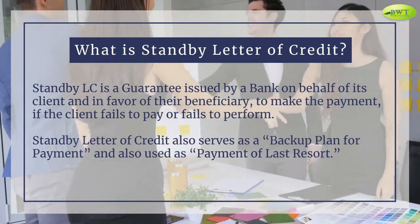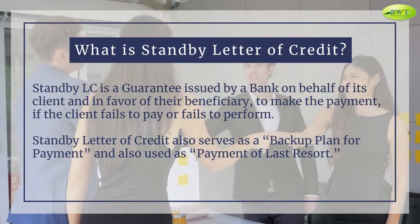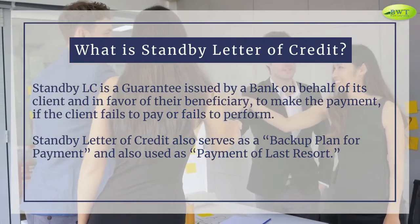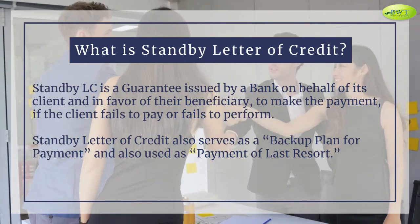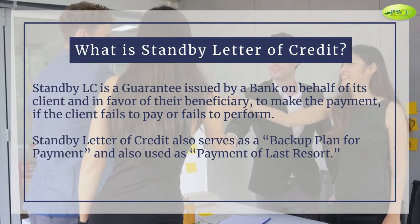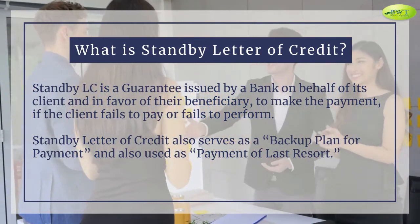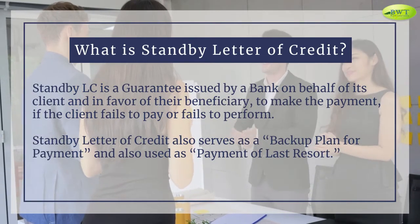What is standby letter of credit? Standby L.C. is a guarantee issued by a bank on behalf of its client and in favor of their beneficiary to make the payment if the client fails to pay or fails to perform. Standby letter of credit also serves as a backup plan for payment and is also used as payment of last resort.